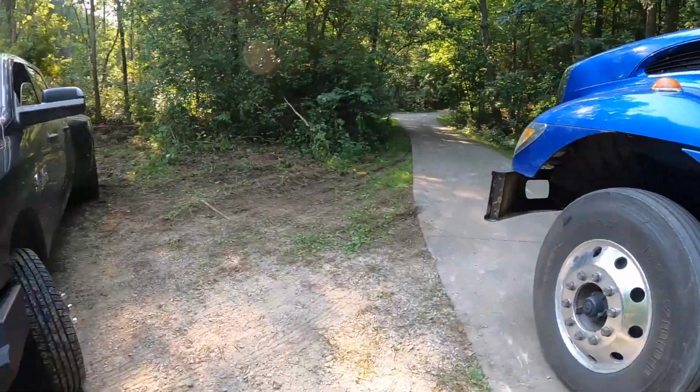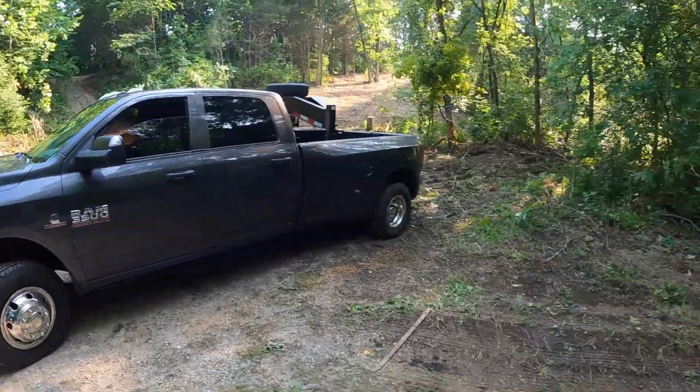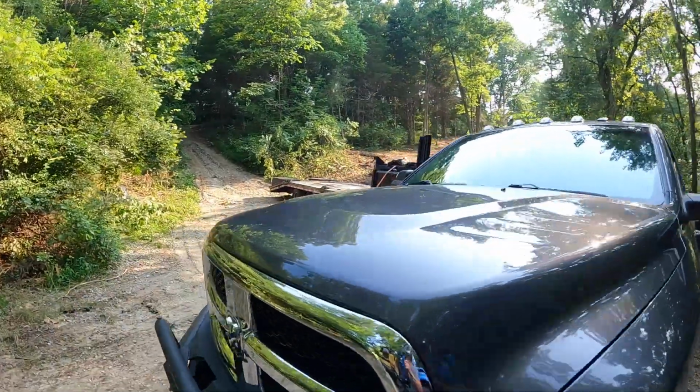We're gonna have to get him to move his truck up so I can get in here and get unloaded and then pull up the hill. It's just so dang tight. Let's go see what he's got, I guess. Want to?